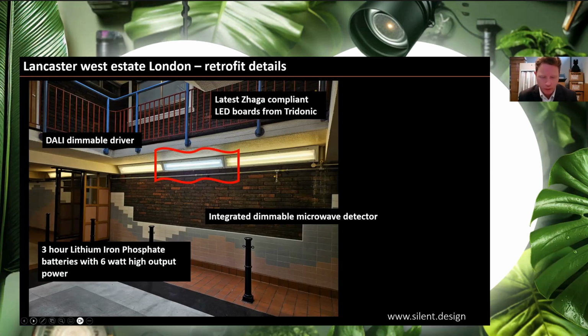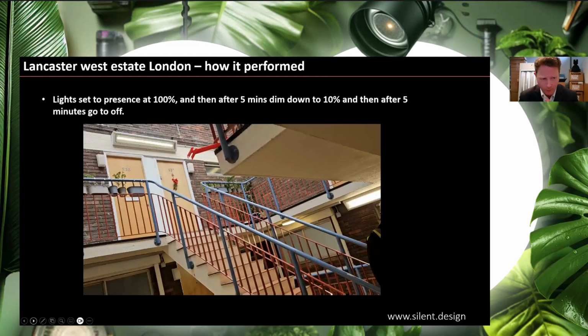That was the way forward, because we just knew if we'd put in a 3-watt emergency pack, it might not have done all the deeds. As you can see, there are multiple finishes on the floor, on the ceiling, on the walls, and it was very hard to get a virtual calculation on emergency light output. If we have the next slide, please.